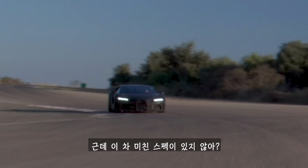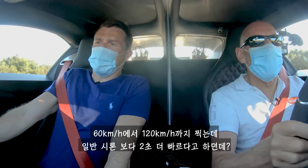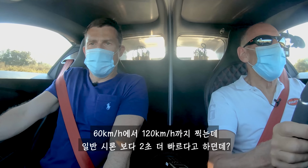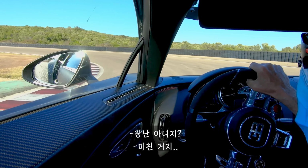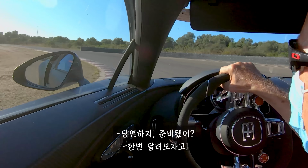Isn't there some kind of crazy stat? Was it 60 kilometres an hour to 120 kilometres an hour, 2 seconds faster than the normal Chiron? Which is insane, isn't it? It's nuts. Can we feel that as we come out this corner? Yes, we can. Ready? Go on, let's do it.